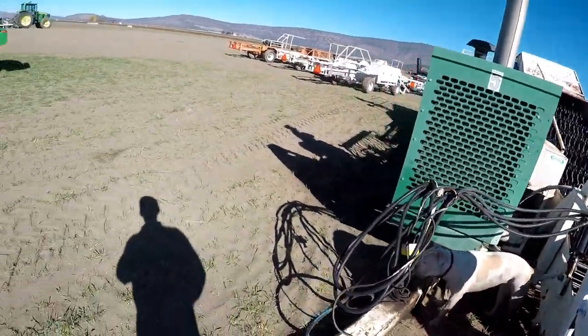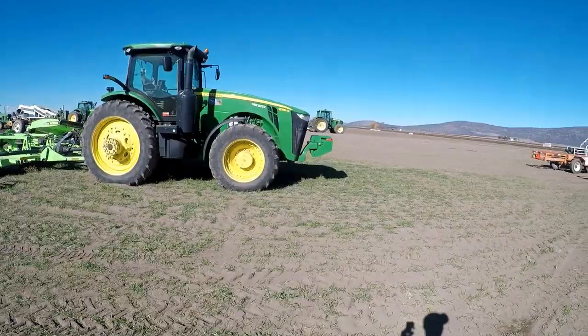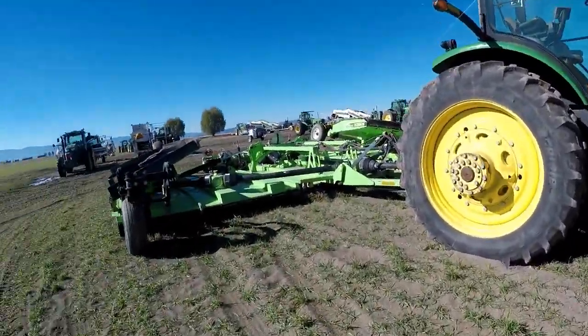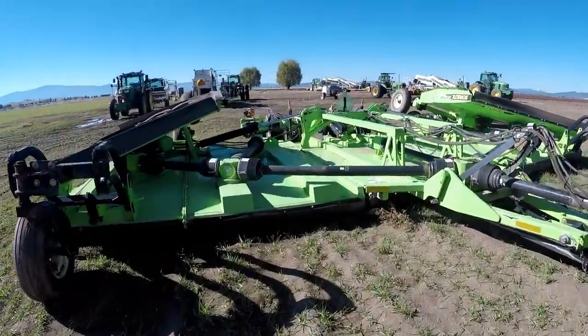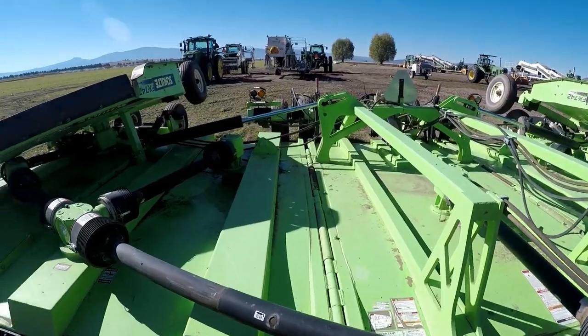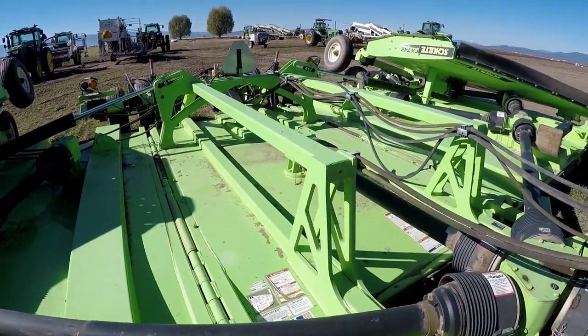It's all specialty equipment. And you want to see a mower? See, they left one section folded up on it. Two sections folded up on it. This is a mower. This thing's got to be 48 feet or something like that. It's pretty wild.